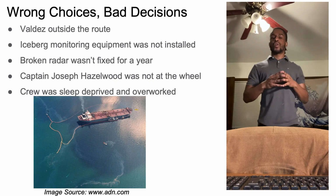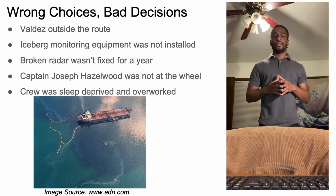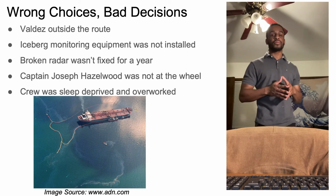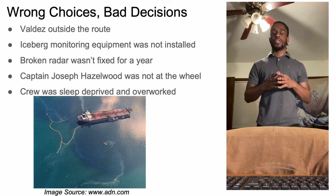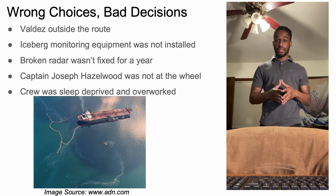There was also a radar on the ship that was broken for over a year. However, this repair was never made to the tanker and was most likely due to financial reasons. Captain Joseph Hazelwood, the captain of the ship at the time, was also not manning the ship during the crash. It was actually his third mate who was manning the ship.